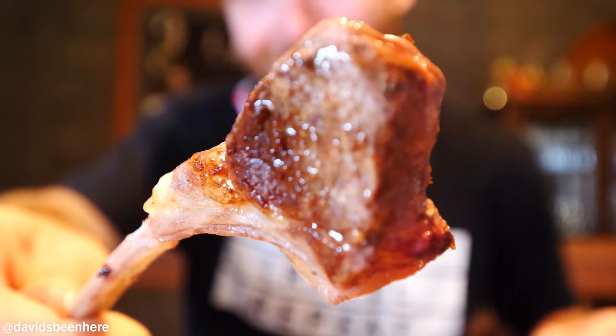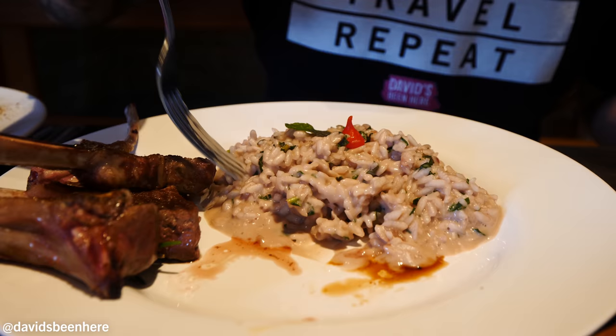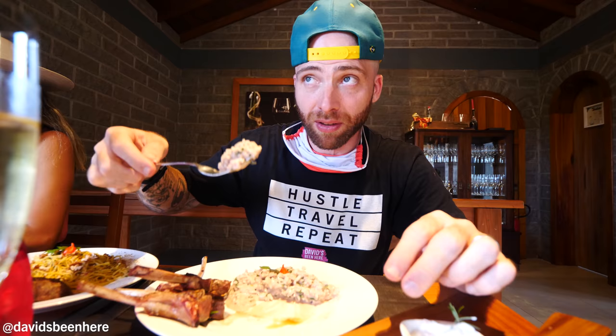My favorite thing ever are lamb chops. And the fat along here on the rib. So juicy. Wow. Can't wait to try this risotto. Italy and Brazil. Oh my god. Whoa, so creamy. Eat it. It's crazy good.